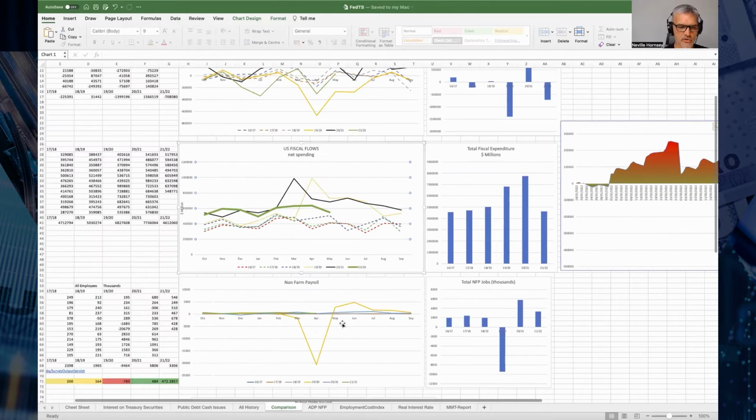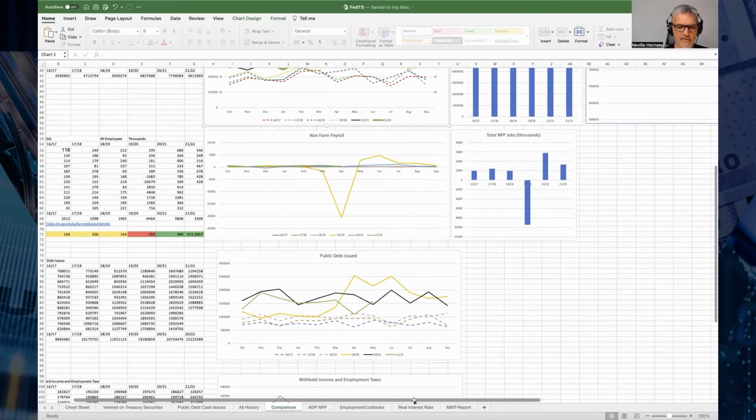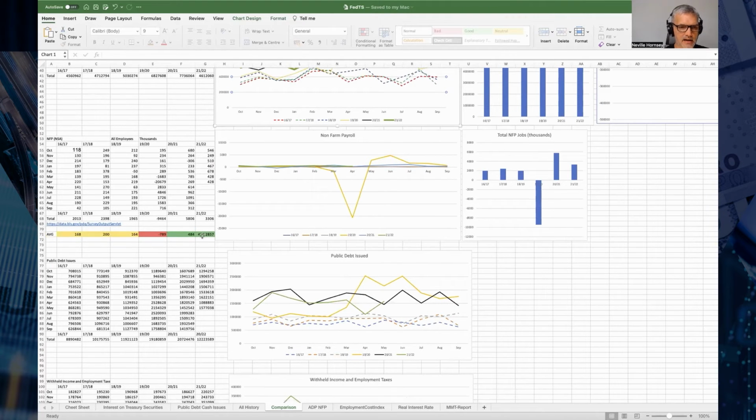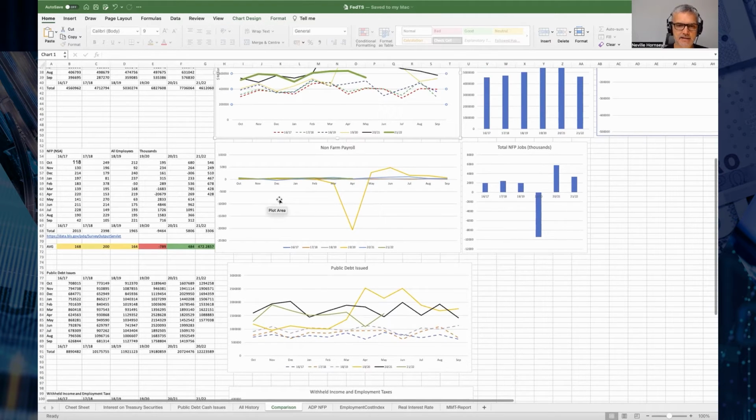If we go to the NFP, we've got non-farm payrolls here. The average, as you can see down here, is 472. The previous fiscal year was high, 484,000 per month. The Fed Chair Powell basically said a few months ago that he'd like to see around 550 to 600,000 jobs created each month. However, recently they've been on about creating demand destruction.